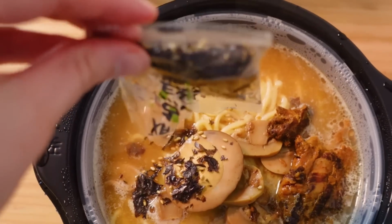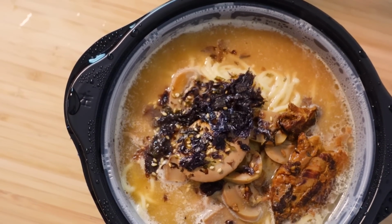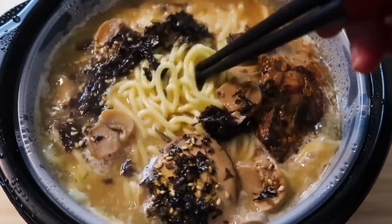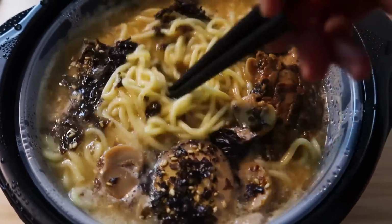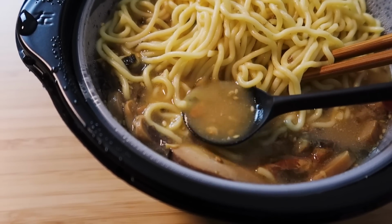And then at the very end, you add the seasoning on top. So we're gonna go and taste test it right now. This is actually surprisingly really hot. I touched the side of it and it was burning. Anyway, I do really want to try their broth first, and then we'll get onto the noodles. Let's give their broth a go.